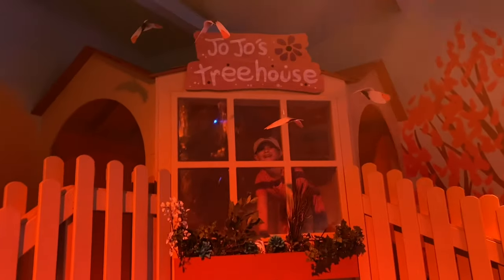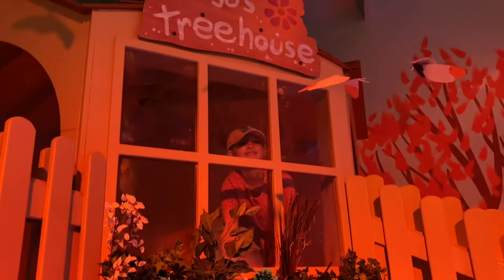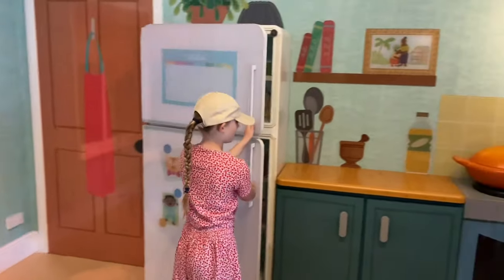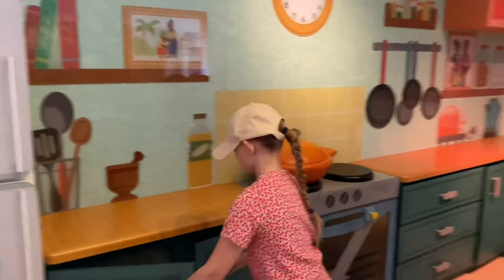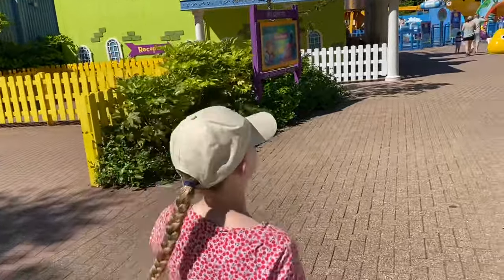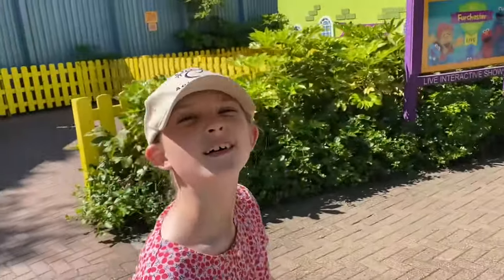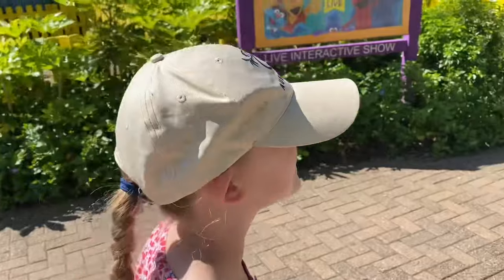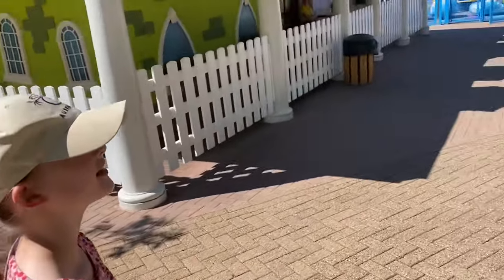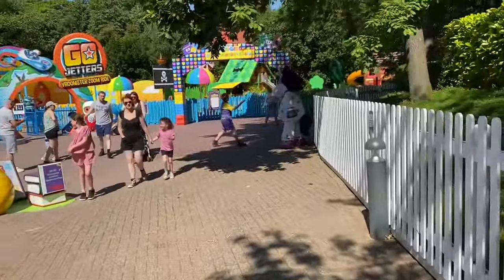Holly's in Jojo's treehouse. It's lovely in here, isn't it? It's a big fun show time. How did you find Jojo Gran's house, Holly? What did you think to that? Good. What will little people think of that one? Good. They'll enjoy it, won't they? Oh, no. Oh, cool.